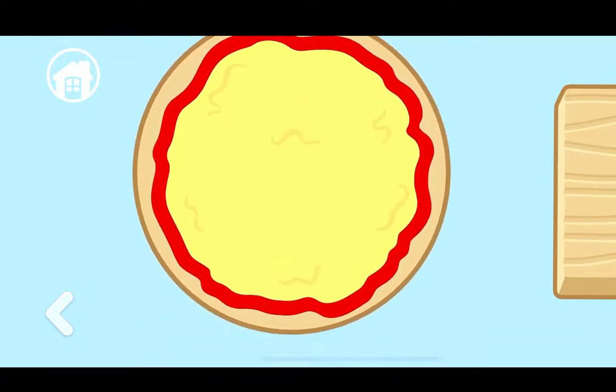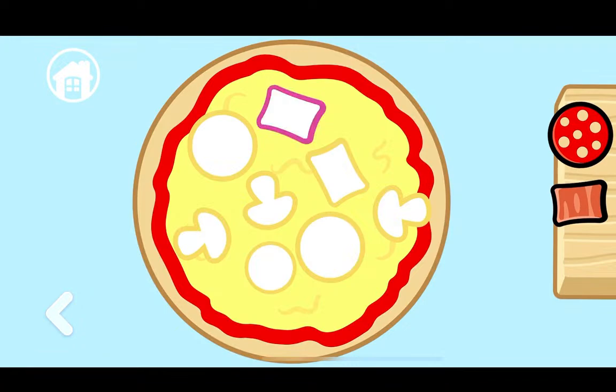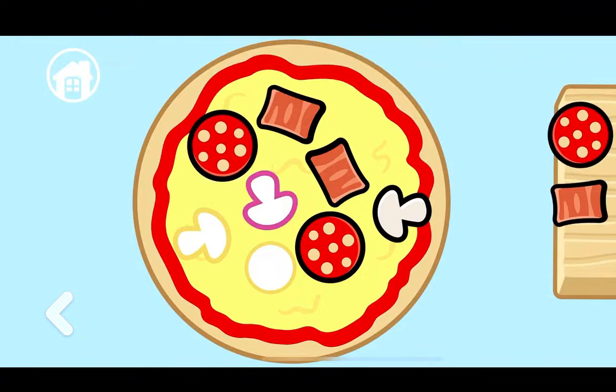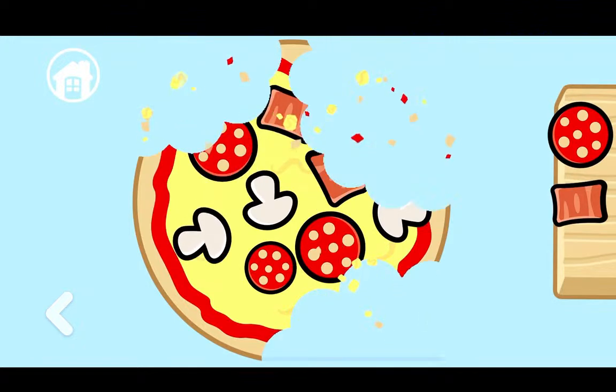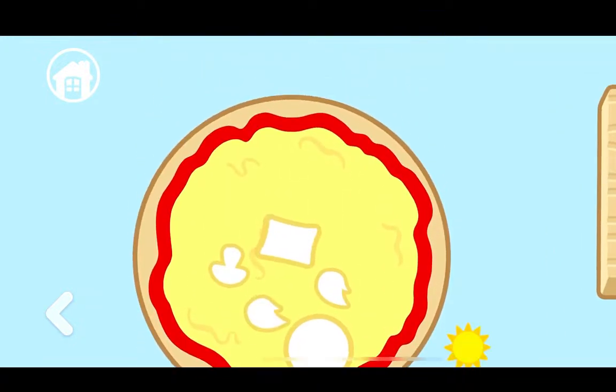4 slices of bacon. We need to put bacon, mushroom, one more bacon, sausage, one more sausage, mushroom, sausage, and mushroom. Yum, yum. Super. Go next level, maybe.